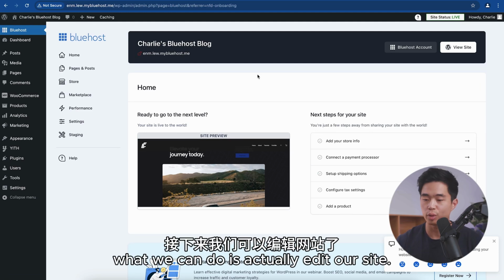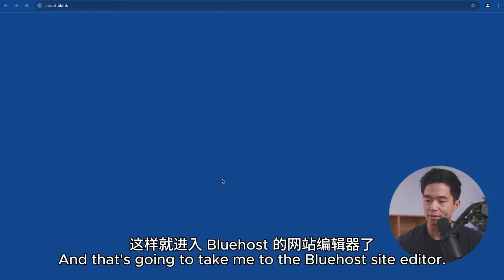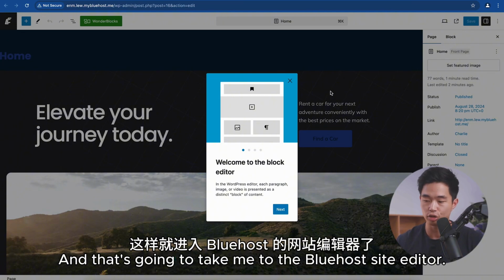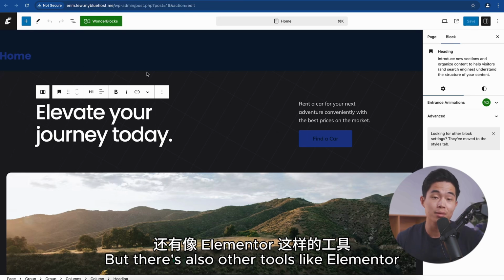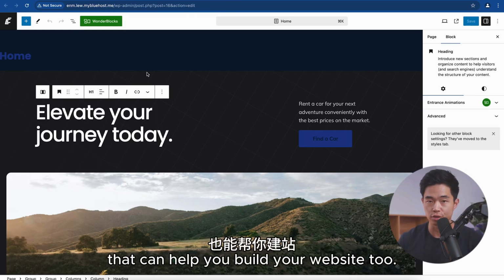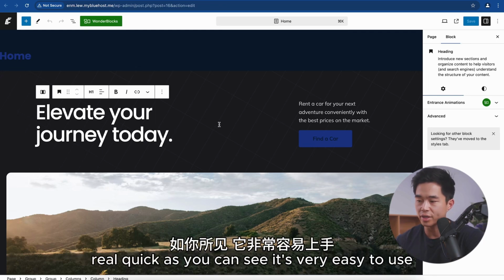So now that that's done, what we can do is actually edit our site. So if I come here, click edit your site, and that's going to take me to the Bluehost site editor. Now, this is one way that you can edit and customize your website, but there's also other tools like Elementor that can help you build your website too. Right now, I'm just going to show you guys how to use this real quick. As you can see, it's very easy to use.